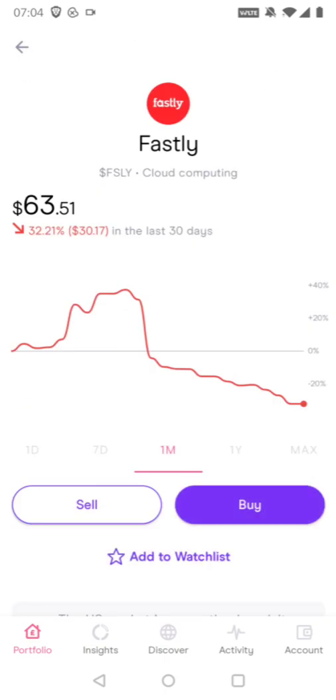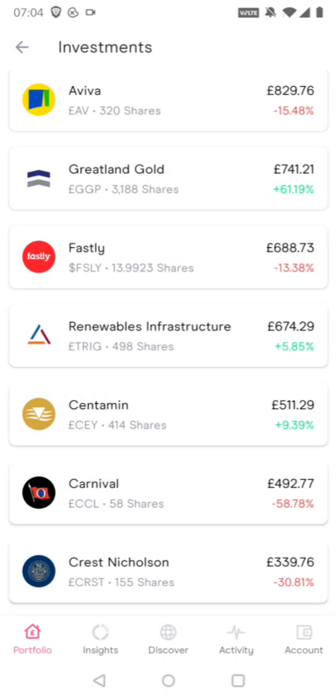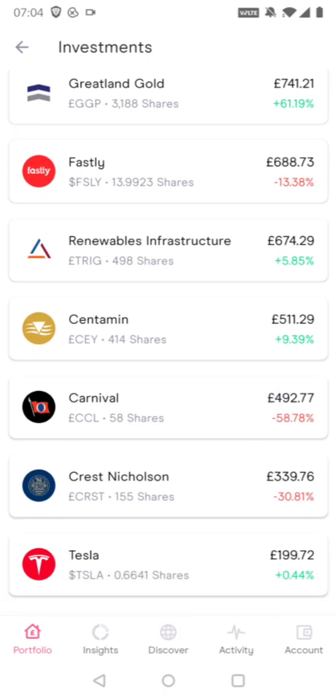I mean, even looking at the max chart for Fastly, you can see it's risen from around the March time. It's been down, and it's just gone up from then all the way up 400%. But it's come right back down. So this is really a great opportunity to buy back into it, because it's only going to go up. There's no question in my mind. This is only going to go back up. So I've taken advantage of that.